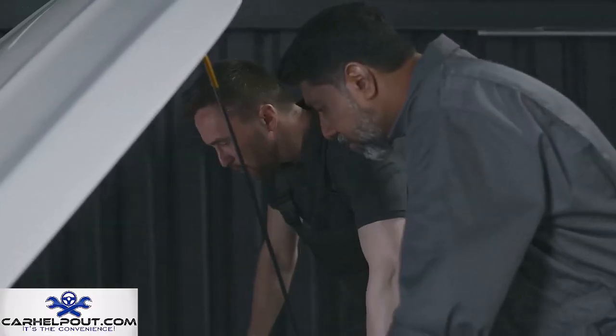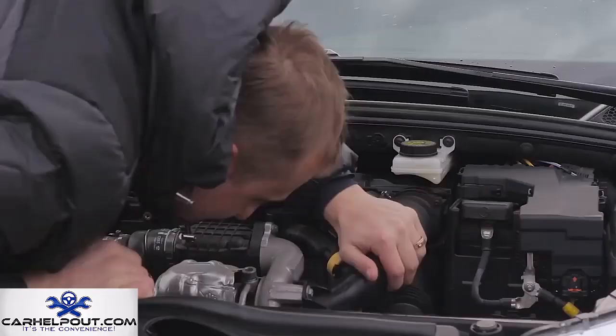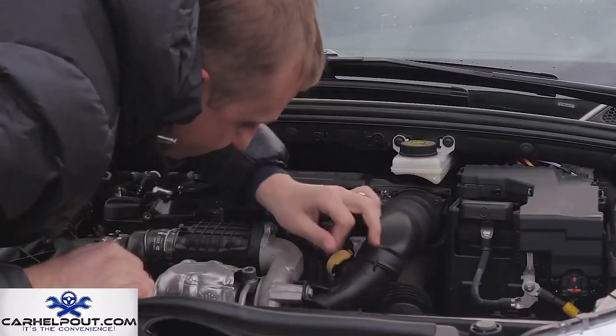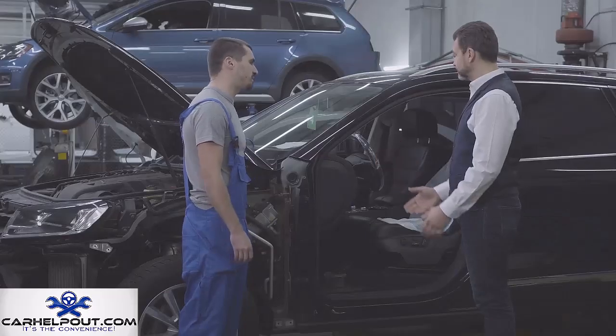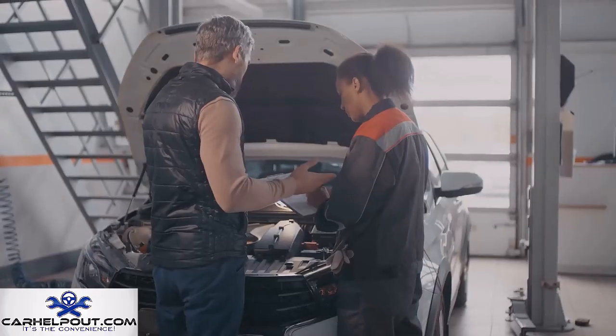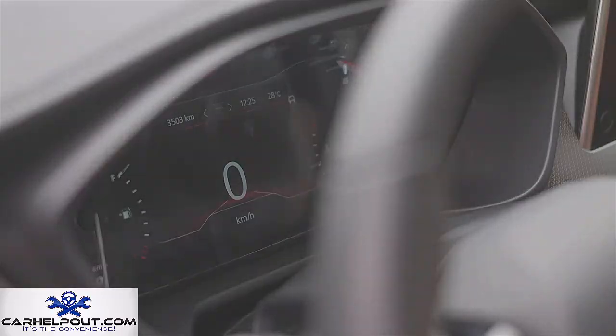And finally, some owners have mentioned a ticking or rattling noise coming from the engine bay. This could be due to a variety of factors, from a loose heat shield to a more serious issue with the timing chain. If you hear any unusual noises, it's always best to err on the side of caution and get it checked out by a professional.